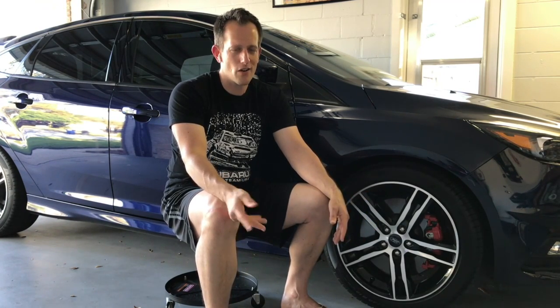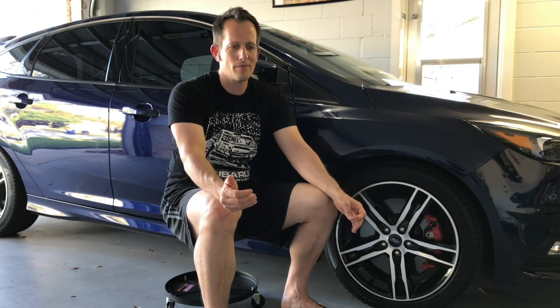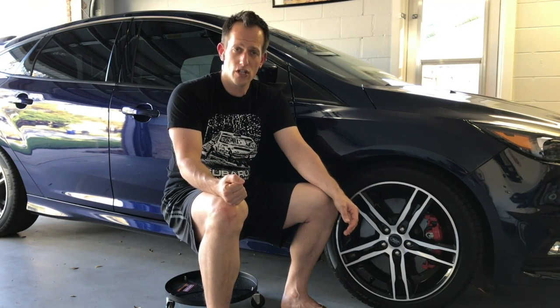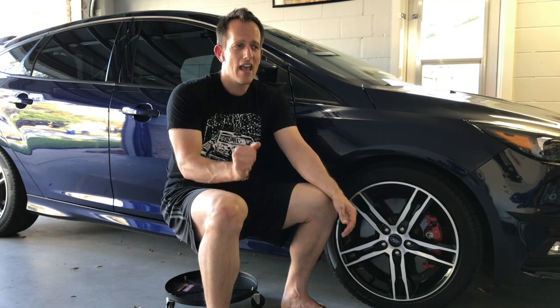Other than that, once you get going, the clutch is really easy to modulate. It's nice and light. The gearbox, I love the gearbox. It's got a nice close ratio shift. It's not too close to where you're going to be missing gears, and it's really easy to do the 2 to 3 shift.